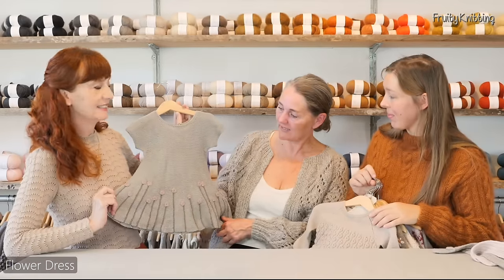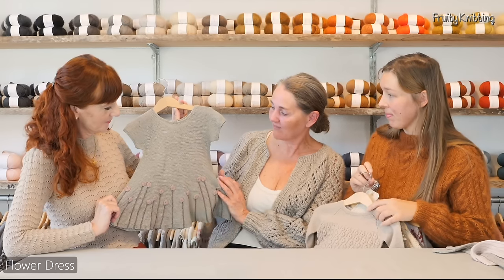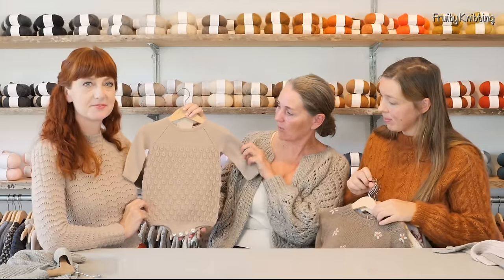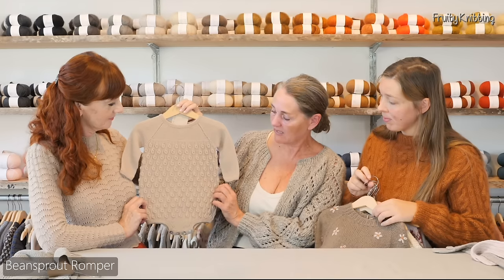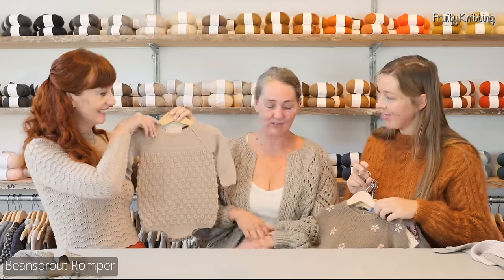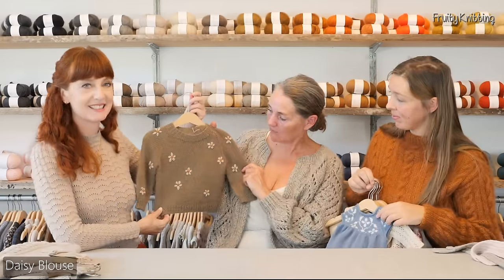Okay, this is our flower dress. It's knitted sideways as well, and it has these little flowers that are crocheted and added on at the end of the project. Totally gorgeous. This is our bean sprout rumba, which was fun to make. Of course, this was the fun part to make. It's not lace and it's not really cable. I don't know what you call it, but it was interesting to make, and it makes a difference to the rumba.